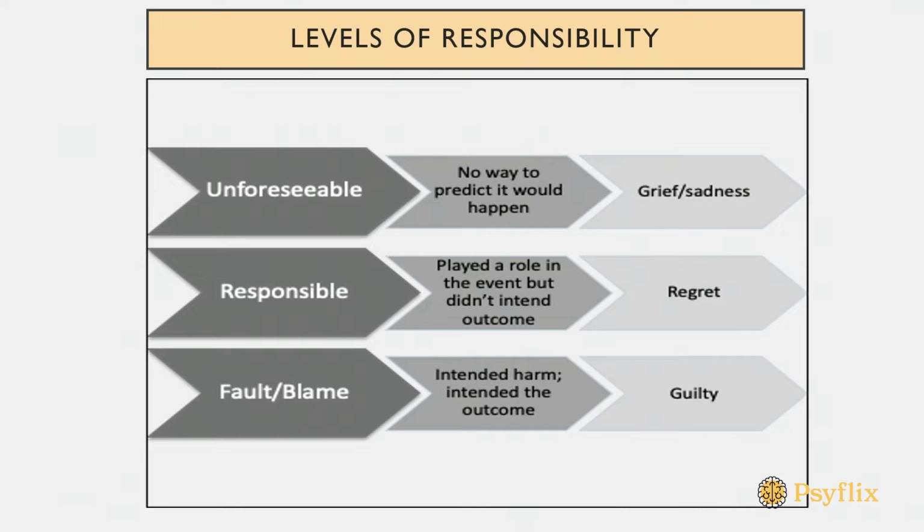And if they intended it, then the appropriate response is guilt. But many times our people with PTSD, instead of having sadness or regret, blame themselves for the event that happened, even if it was totally unforeseeable. So this is one of the turning points, I think, in the therapy, when they recognize that they didn't intend the harm. They intended something else entirely.